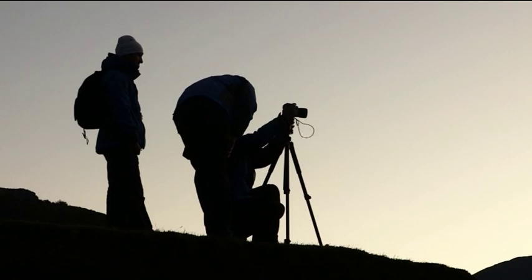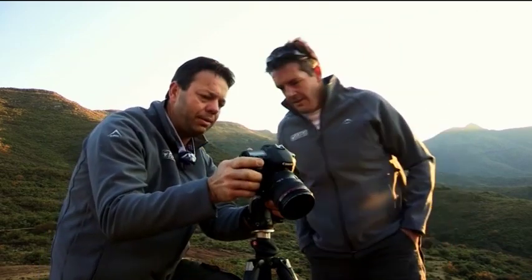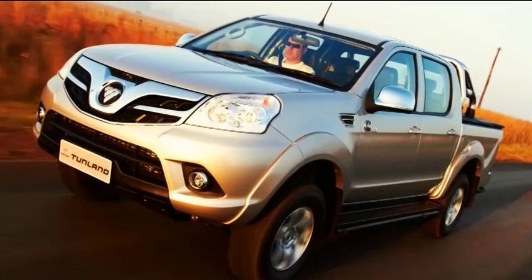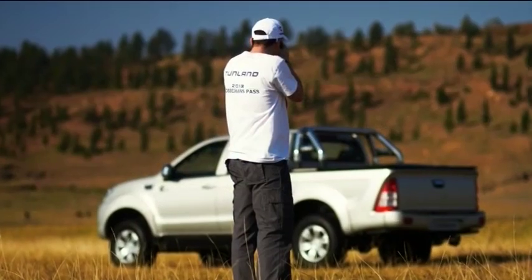What we'll also be shooting here is a lot of the still photography, which we'll use in our brochures, in our print advertisements, and on our website as well. Yeah, we've done a lot of different shots, as you say. A lot of tight shots, a lot of close-up shots, a lot of long shots, a lot of driving shots, a lot of static shots as well for the TV and for the brochure.